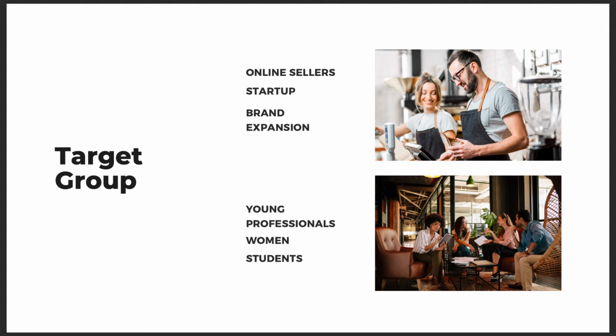So, kaysa naman magkaroon ka ng sandamakmak na expenses for opening a store and you don't know yet kung patok na patok ba siya or what, then maybe you can start sa concept store muna. And in our experience, most of our brand partners are online sellers. So, ganun siya. And for yung target namin for consumers, they're young professionals, mostly women, and students.